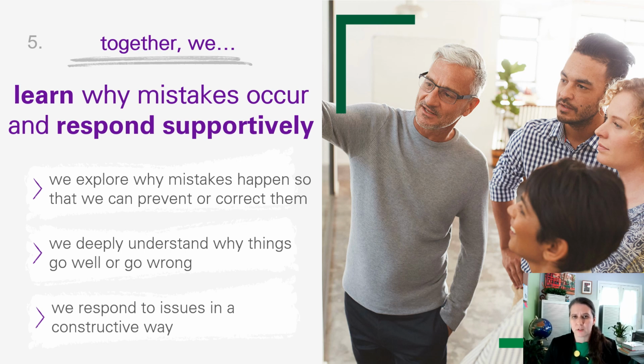This principle covers, together we learn why mistakes occur and respond supportively. We explore why mistakes happen so that we can prevent or correct them. We deeply understand why things go well or go wrong, and we respond to issues in a constructive way. To become a learning organization, it's vital that we all live this principle, whether it's related to safety or any other issues in our business. It really helps us draw out both what's not going well and what is going well, and how we can learn and grow from it. We'll discuss this more with the context of the video coming up.